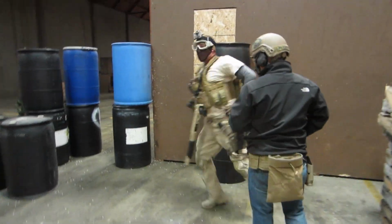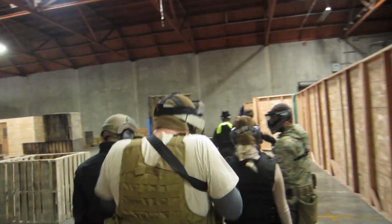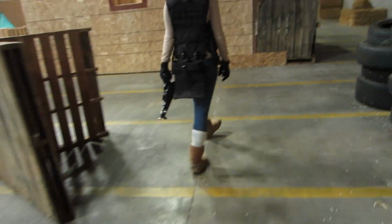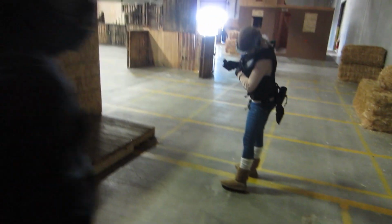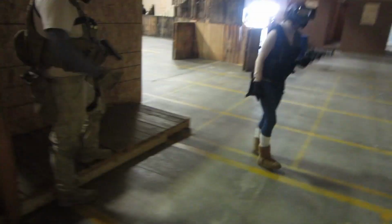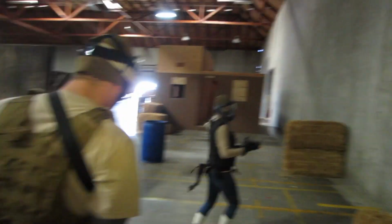Let's go this way. Tactical couples, tactical. Airsoft couples, airsoft. Oh, Serena got tactical Uggs on. Look at that. Those are gonna tactically hurt when you get shot in them. No, apparently she said they cushion. Yeah. Oh, no, I wanna see this. She said go ahead. I wanna see this. She messes with you. Oh, she straight up said she trolled you.